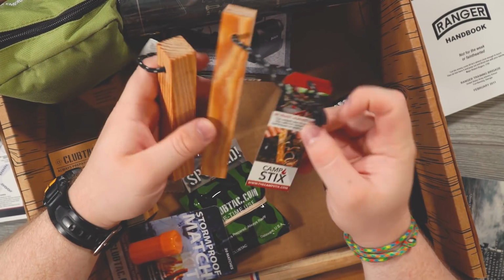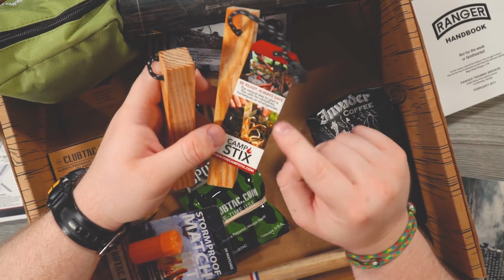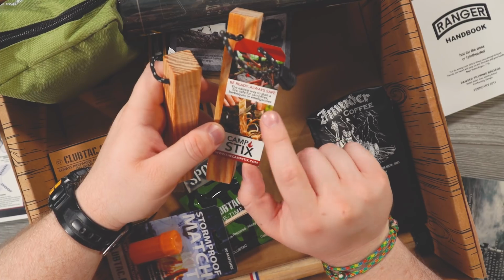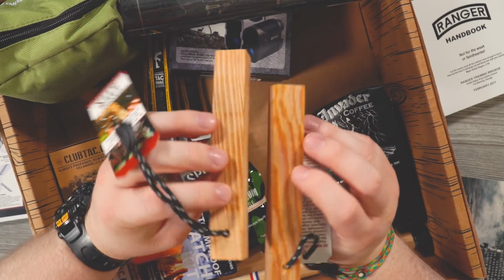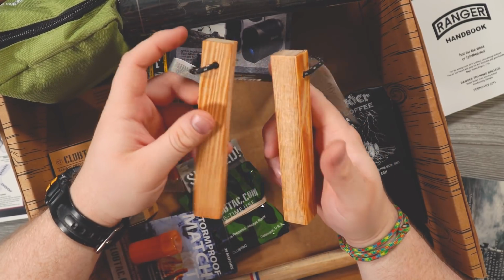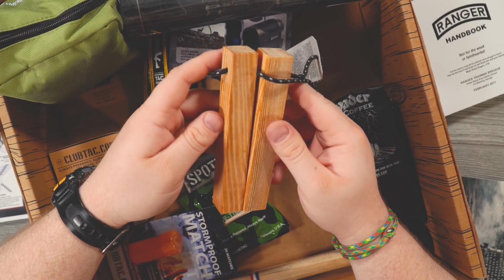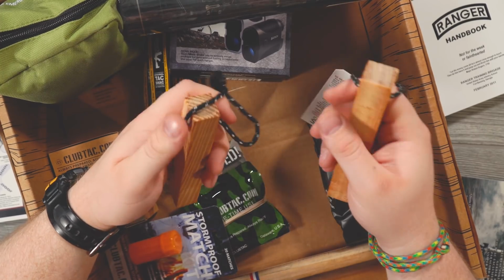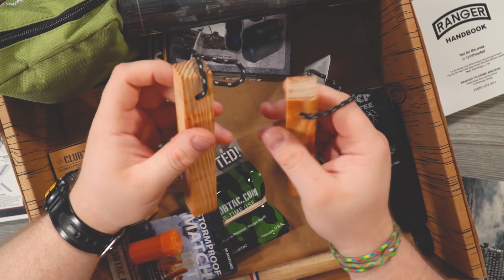Next up on the list are camp sticks. Those are these things right here. As it says, be ready, always safe. The easiest way to start a fire, safe for campfires, barbecues, or emergencies. Take your knife, shave off some, start your fire. Bada bing, bada boom, pretty straightforward. Just some sticks with handles on them for some reason, but just pieces of wood, really.